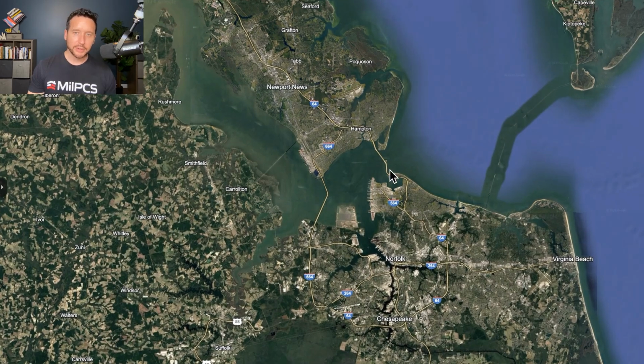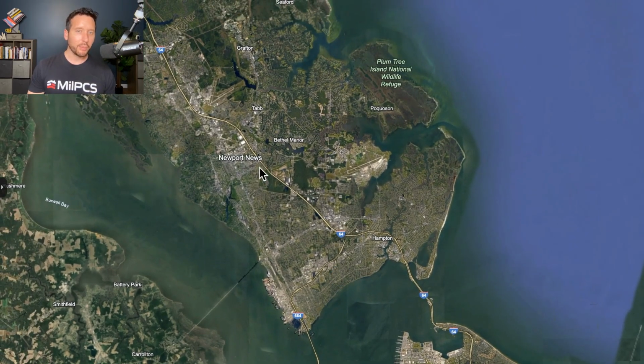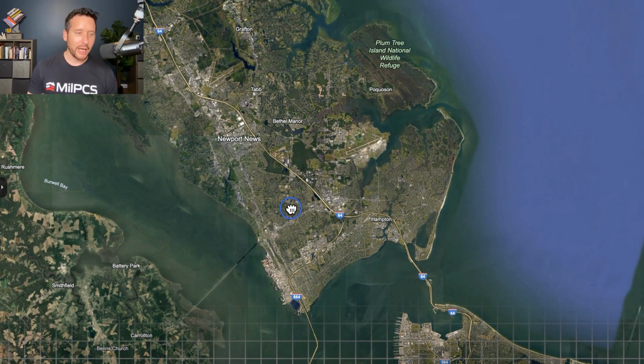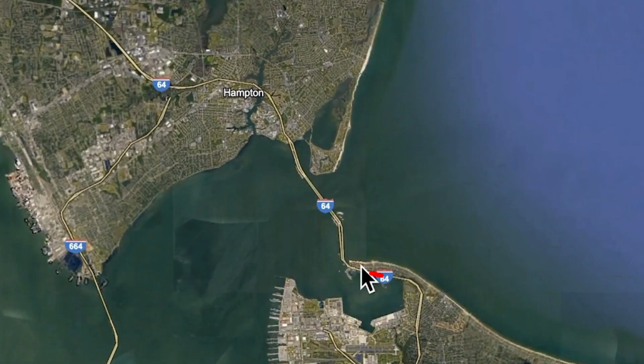This tunnel up top right here, I just want to get this out the way. If you are working or stationed up in Newport News or Hampton, maybe you're stationed at Fort Eustis or Langley Air Force Base, whatever the case, you're probably going to want to live on that side of the water. I don't recommend coming down to the south side because the travel could be tedious during certain times of day or if there's a wreck.